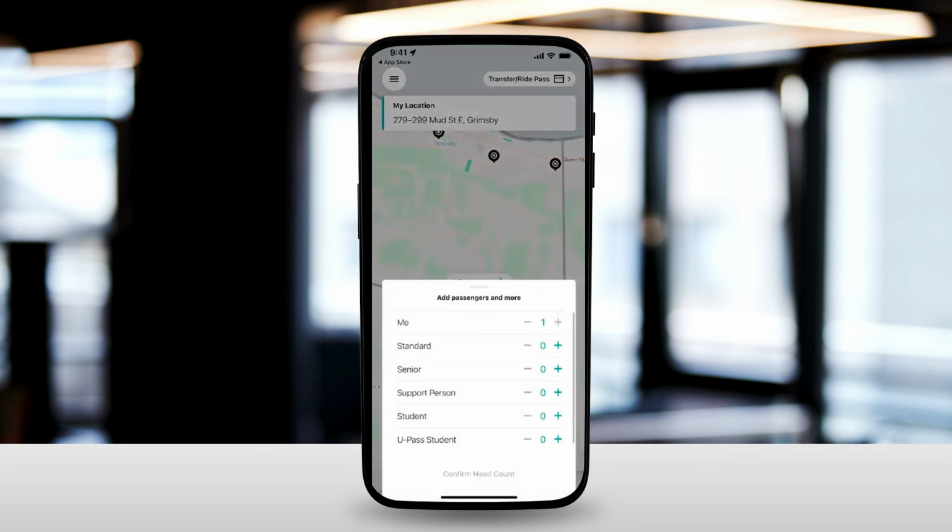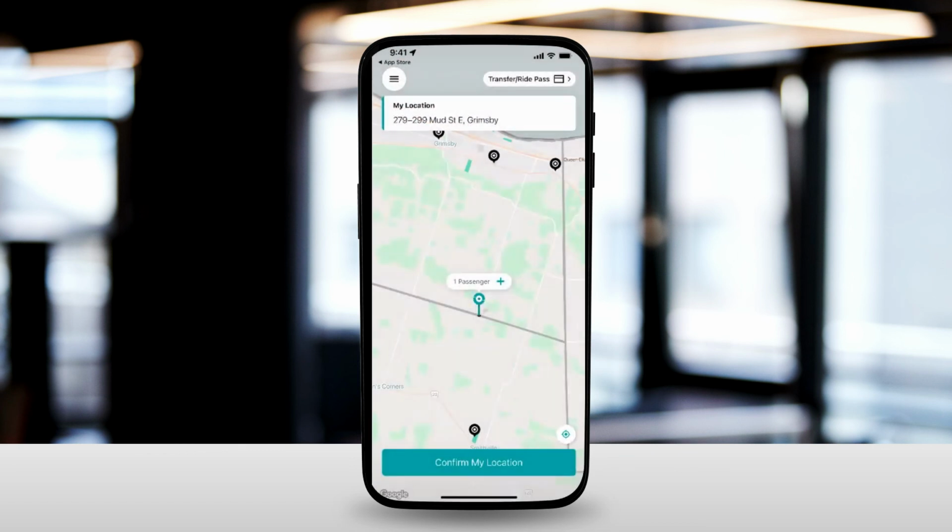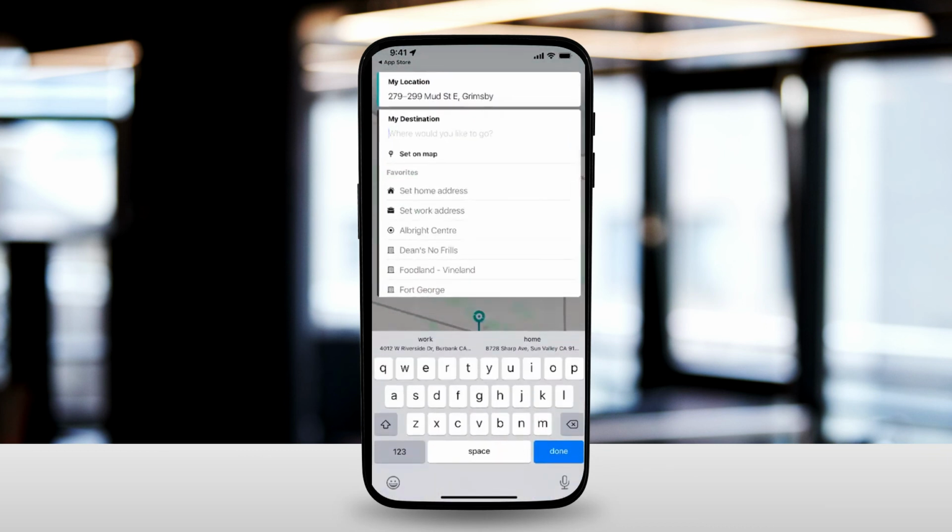Then, like I mentioned, you can add any passengers that you have with you: standard, senior, support person, student, or a U Pass. You can add however many there are. Then you can confirm your location, and it'll ask you for your destination. So where do you want to go?